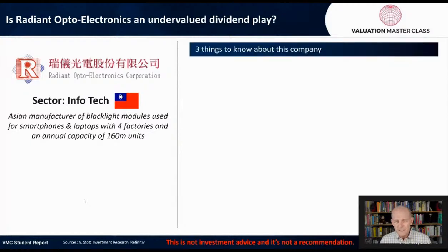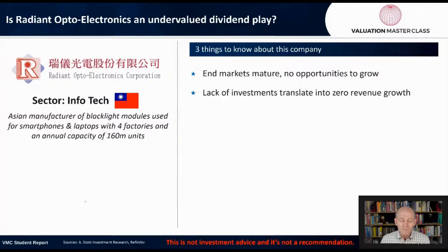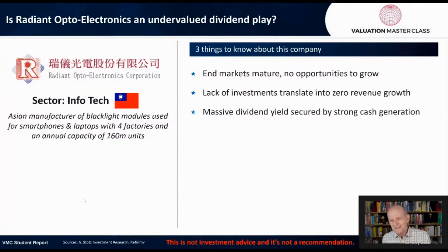There are 3 things you need to know about this company. End markets are mature, meaning there are no opportunities to grow. The lack of investments translates into zero revenue growth and a massive dividend yield secured by strong cash generation. This is an interesting company. And the thing that's interesting to me is, would you buy a company that's got no future growth potential? Let's go through it.